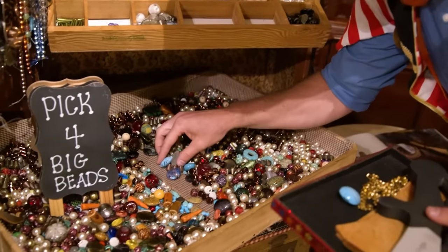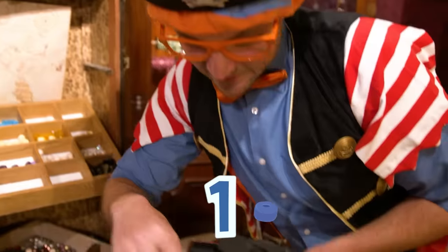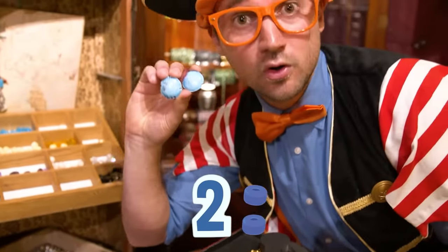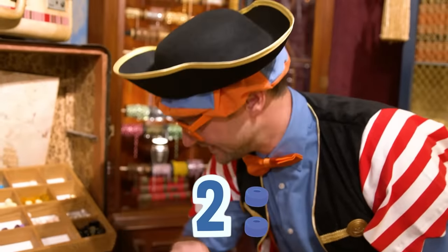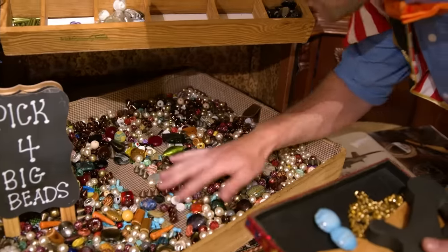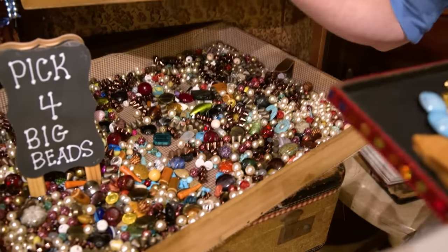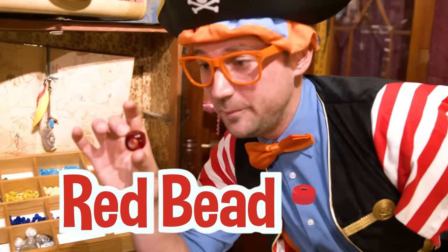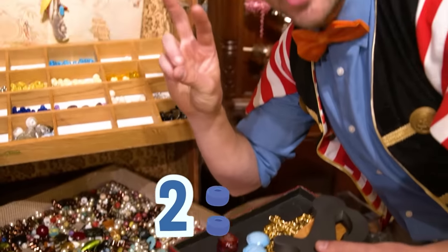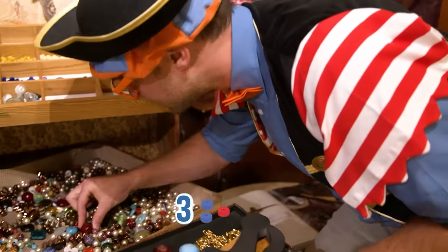Let's see. Another blue bead. Now I have two blue beads. Okay, let's see. Wow, there's so many beads in here and they're so colorful. Like this one, this red bead. Let's put that. So we had two, now we added another one. So that's three beads and we need a fourth one.